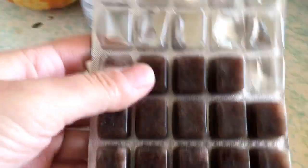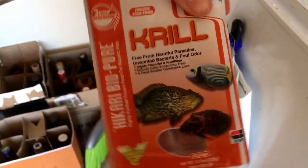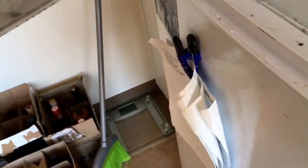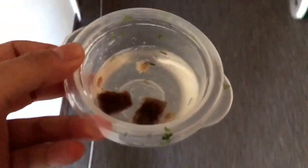So I'm going to get a couple of these. Normally, I would just feed him one of the foods that I'm showing you right now. But because it's a demonstration, I'm going to feed him all the foods. He's going to be real happy. I've tried feeding him krill, and he didn't really like it. Maybe your puffer's different. They can be really picky. But mine wasn't a big fan of krill. You can also feed them bloodworms in addition to brine shrimp. I just know that mine really likes brine shrimp.